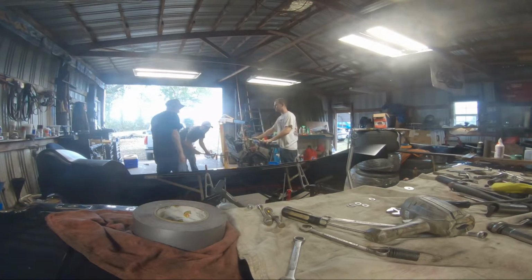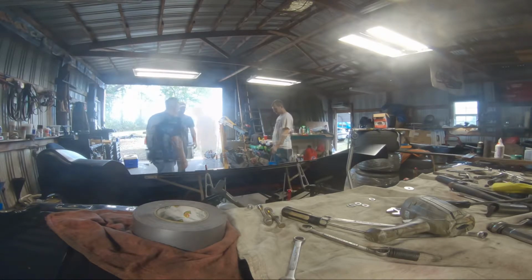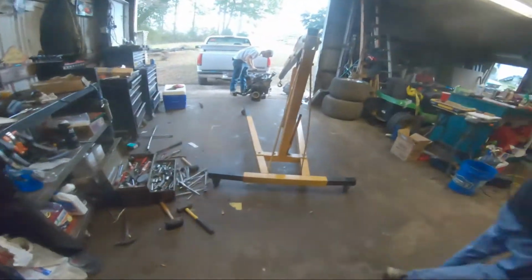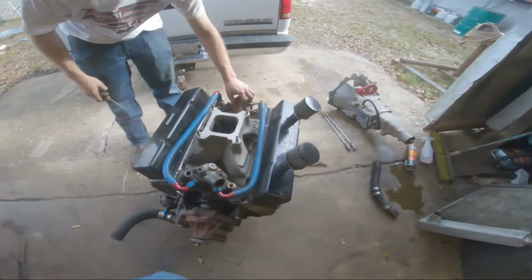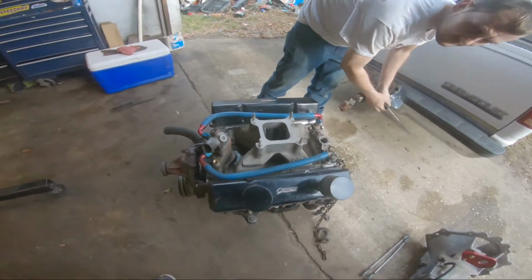About a foot off the ground. Two over. Got it! There it is, y'all. The motor is out.